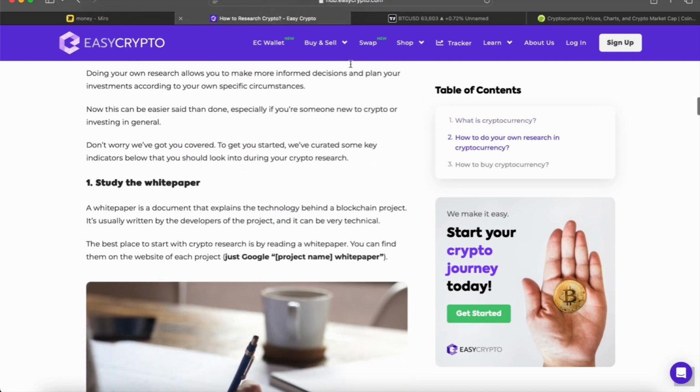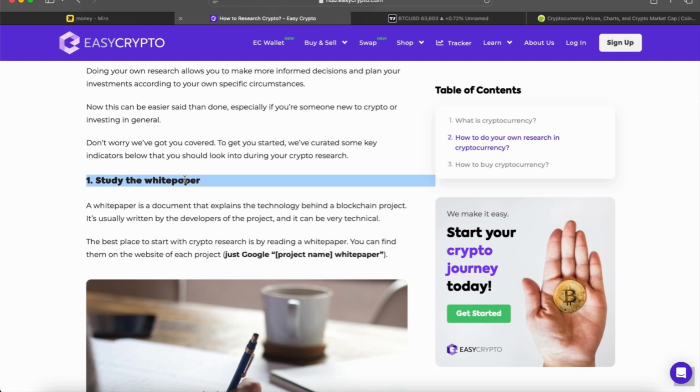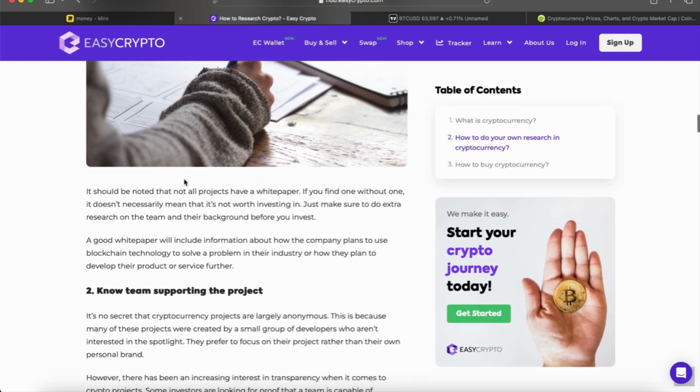So the first thing that you research is study the white paper. I agree with this, but let's be honest, 80% of crypto investors have no idea and never read the white paper. I would even say that 90% of crypto investors have never read the Bitcoin white paper. And this is the truth, like it or not.